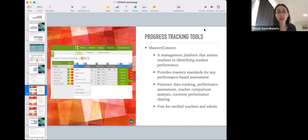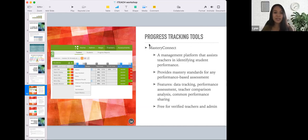Would those be multiple choice assessments, or how does it do the self-grading? Yes. Multiple choice assessment would be for the function that's already programmed into Mastery Connect. If you're choosing to upload your own material for assessment, then it can be whatever you like. And they do have a function where you can create your own assessment online and then bring that into Mastery Connect as well, which is this portion right here.